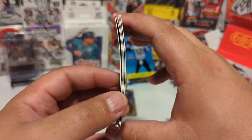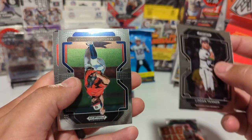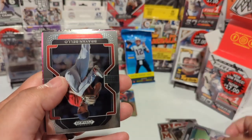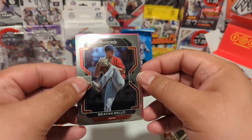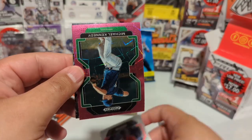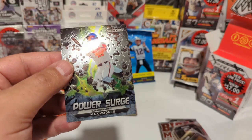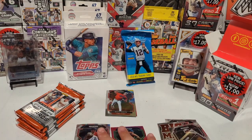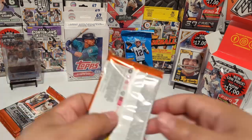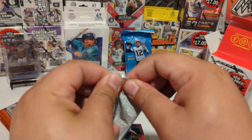Look how bent these cards are. Jeez. All right, so we got a regular pink. Logan Tanner. We got Mason Flaherty. Ooh, there's Brayan Bello. There we go. He's pitching up in Boston now. Our first pink is Michael Kennedy. There's the pink laser. And Power Surge Max Wagner. Those aren't too bad. Put those there. They are bent like crazy, though. These don't feel that bent. But we're already on pack three.